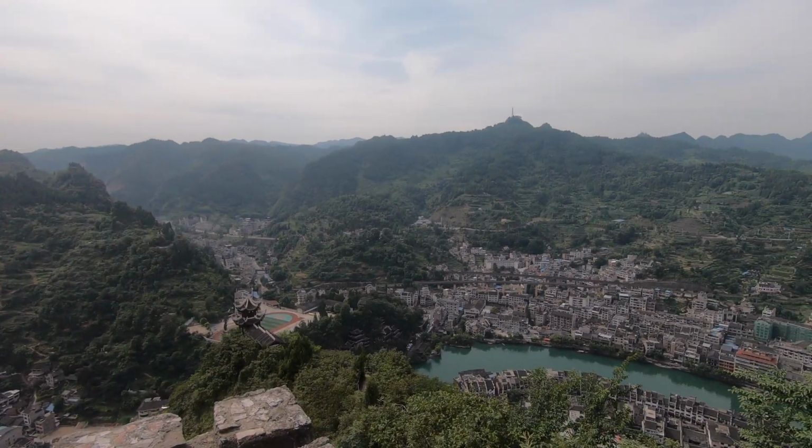I'm right now in the ancient town of Zhenyuan in the far east of Guizhou Province. It's a little ancient town on a river. It's absolutely beautiful. Big mountains on either side. At the moment I'm up on the north side, on the top of the mountains where the old ancient city wall still remains, but in the town itself, which is just down here, there are heaps and heaps of historical buildings and loads of cool stuff to look at. So that's what we're going to look at in this video today.